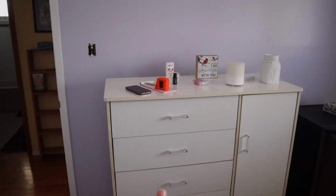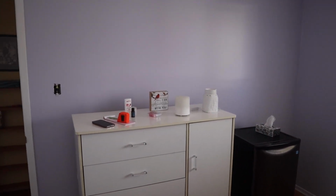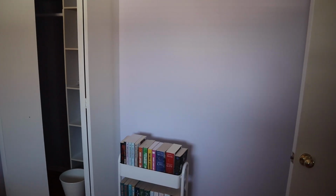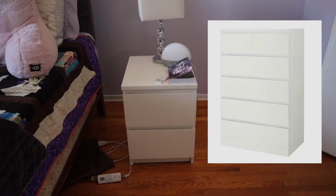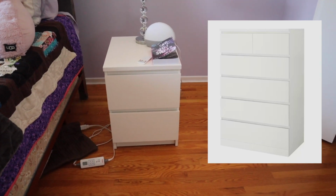So right now this is right here, but this is the wall that I want to have my bookshelves on. And then over here used to be where the other bookshelf was, the very small one, and this is going to fit the other dresser that's in my mom's room currently. I'll put a picture up on the screen of what it is. It basically matches this nightstand that I have, so I think it'll just look a lot nicer.